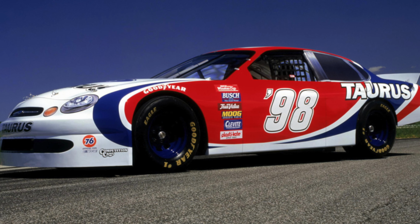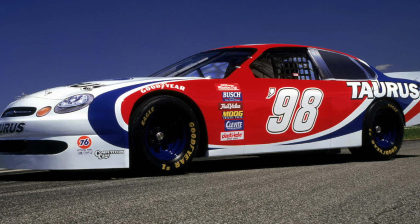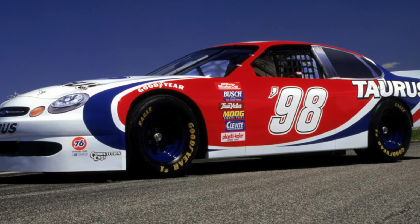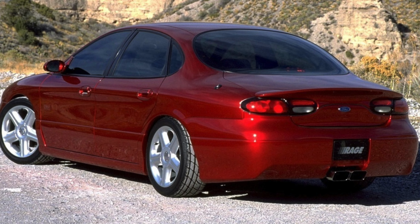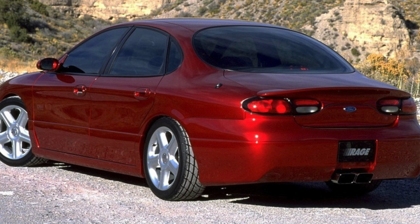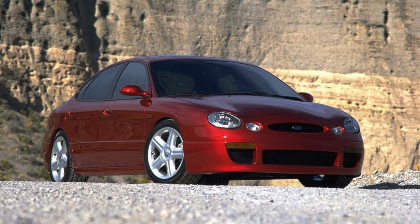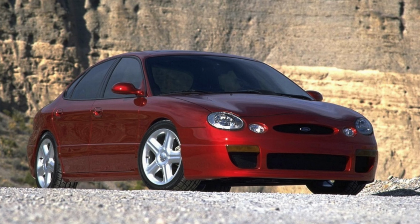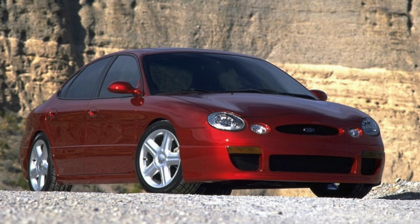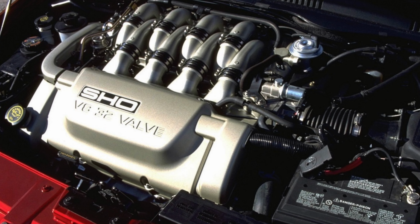The Taurus was equipped with two V-shaped 3-liter 6-cylinder gasoline engines with distributed fuel injection. One is a 147 horsepower, 2-valve per cylinder Vulcan, the other a 187 horsepower, 24-valve Duratec. For the charged version, the SHO, a 3.4-liter V8 power unit was offered, developing as much as 238 horsepower.